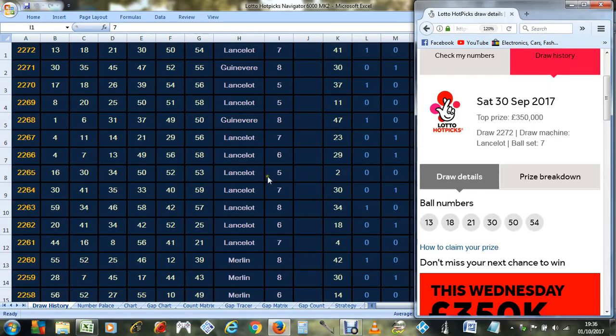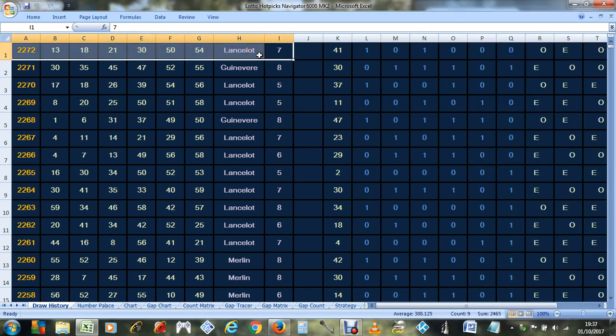Hello, it's Sunday the 1st of October and the latest Lotto result. The main numbers were 13, 18, 21, 30, 50 and 54. The machine used was Lancelot and the set of balls number 7.